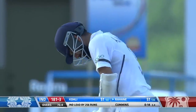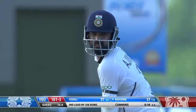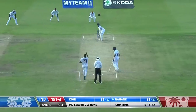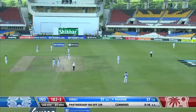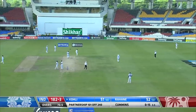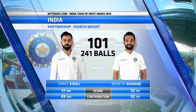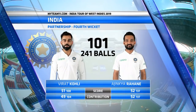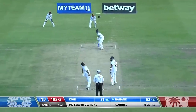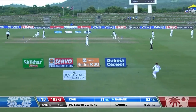Well, individual scores the same at this time, 51 to Rahane, 51 to Kohli. One from 241 balls, this partnership. Nearly equal contributions from these two. Nice controlled pull shot.